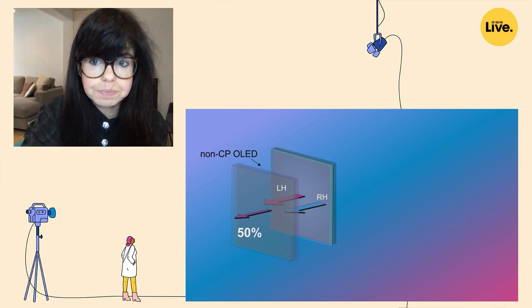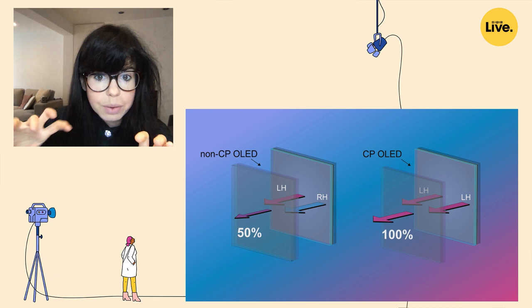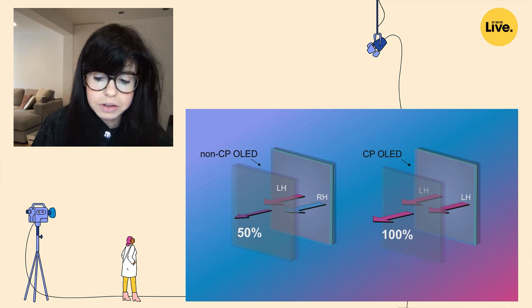So what we've proposed, and other people have been looking at too, is to create a circularly polarized OLED, an organic light emitting diode that will emit twisted light, it will emit fully left-handed light, so it can bypass that anti-glare filter, have much, much more bright and efficient displays, and ultimately increase the battery lifetime of things like our mobile phones.